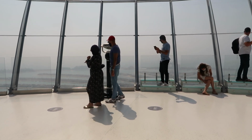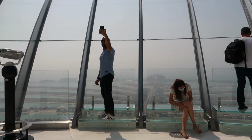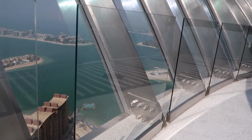You will then be transported to the 52nd floor to see and enjoy the amazing 360 degree view of the Palm. We got there at around 3 p.m. and it's already summer here in Dubai. Hence, there were not much crowds. It was also a bit hazy, but it was totally worth it.